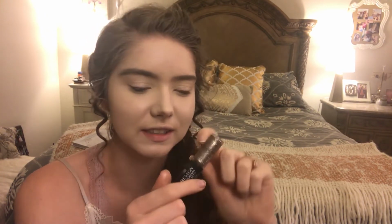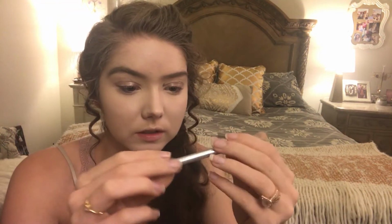And I generally use this a ton for the inner corner because it's glitter and I love it. But if I want my eyeshadow to stay super, super well, I also will use this other side that is the eyeshadow itself. This shade does not have to be blended really well, by the way. It doesn't matter that I just did that. I'm just gonna take this on my lid, and then I am taking a fluffy little brush. This is It Cosmetics. And then I'm just gonna blend this out.